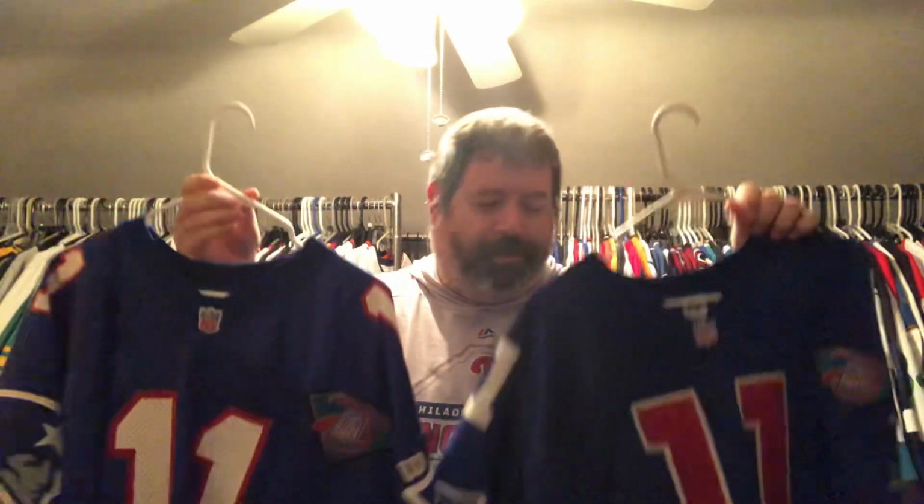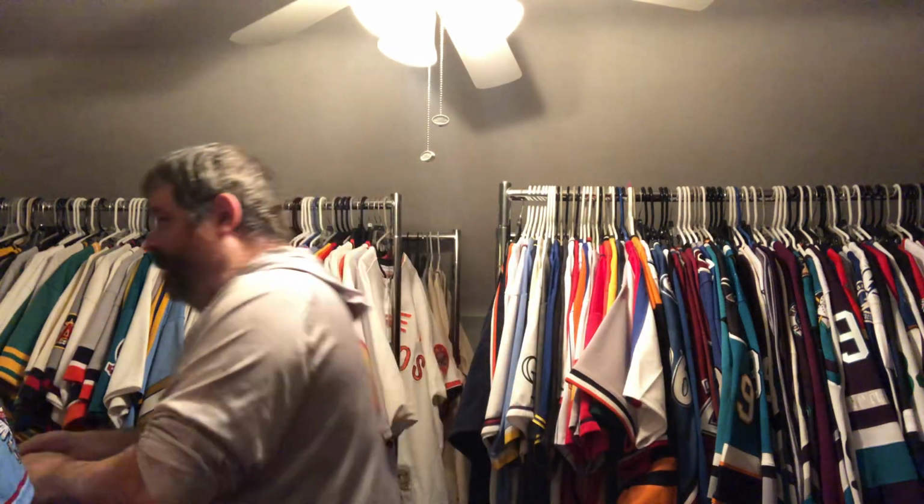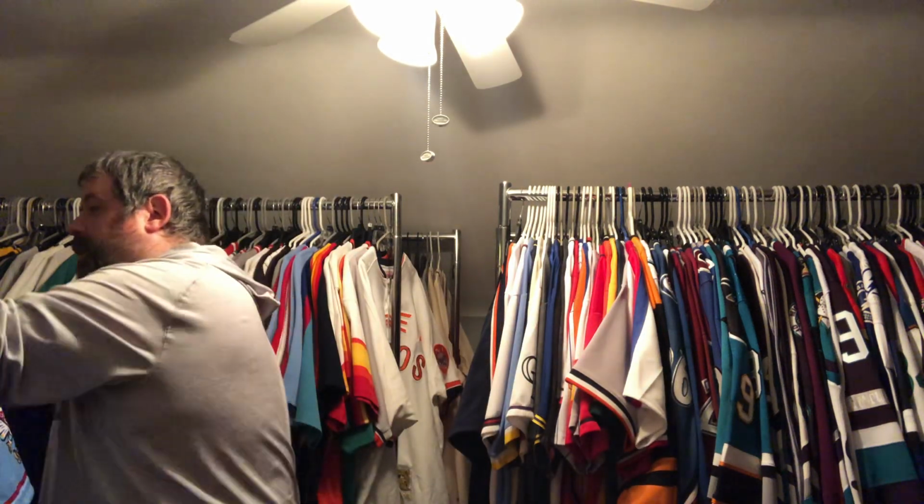So I do have the Mitchell and Ness version that they made, the white throwback, but I also have the other two, the Patriots jerseys people remember more, with the Flying Elvis logo on the shoulders. I have the blue and white ones for Drew, and I have quite a few of those. I still want to get a Terry Glenn in that one, and at some point I'll get one, but I'm just such a fan of those jerseys.